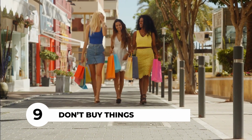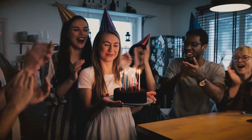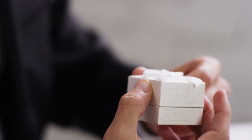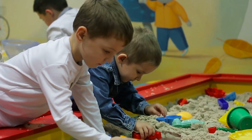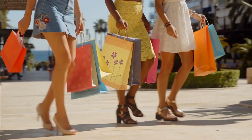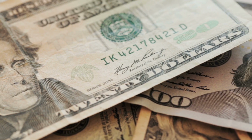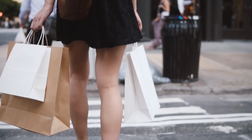Number 9. Don't buy things. As we have all seen during birthdays, Christmas celebrations, and other events like anniversaries, when a gift is given the attention may be short-lived. Young children see and play with it for 5 minutes before moving on to the next shiny toy. Same goes for us as adults in this modern world, where we feel like a new phone, music player, television, or clothes are needed the minute there is an upgrade.